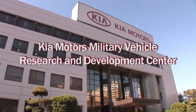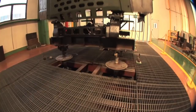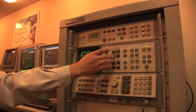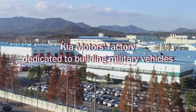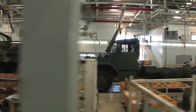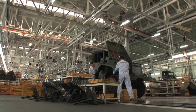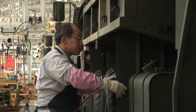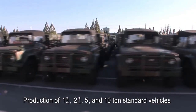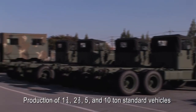The Military Vehicle Research and Development Center is the very heart of Kia's pride. This dedicated approach results in a comprehensive expression of our technology and know-how. In keeping with our ideals, we constructed a specialized factory for military vehicle assembly in 2008. This specialized facility asserts Kia Motors' reputation as a pioneer in the production of military standard vehicles. In this factory, we produce military standard vehicles, quarter ton, 1.25 ton, 2.5 ton, 5 ton, and 10 ton, as well as other affiliated vehicles.